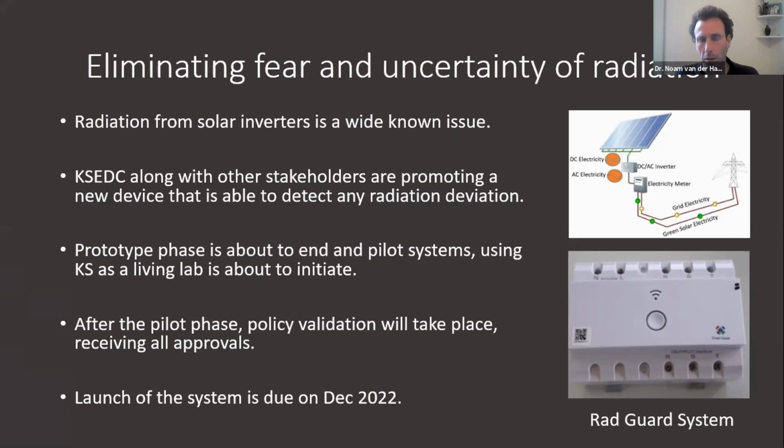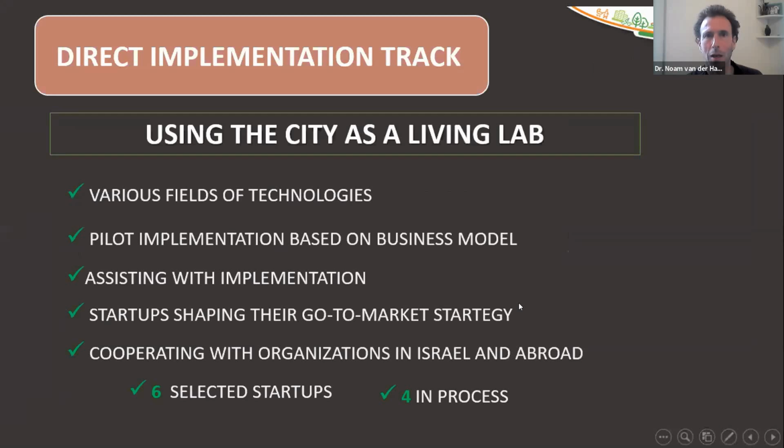At the moment, it's a prototype, and we're about to end this phase and go into the pilot systems. And after the pilot phase, we'll have the policy validation, receiving all the approvals that are needed. And we hope to launch the system by December 2022.